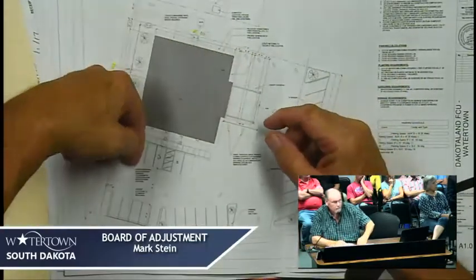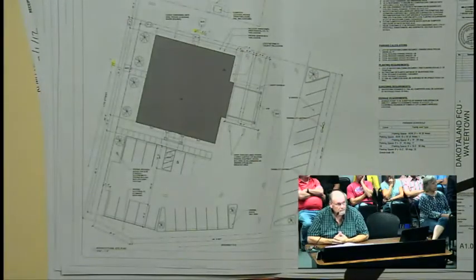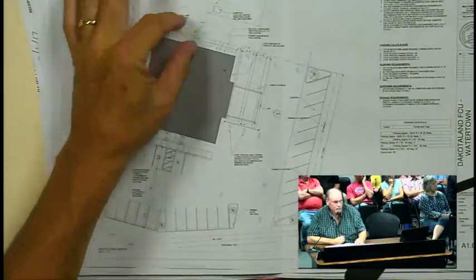Ken, if I understand correctly, the building size changed and the building location changed slightly on this property. Well, the location only changed because the building grew 1 foot in both directions. The original setbacks are not changed. It went further to the east by a foot, and further to the south by a foot. The setbacks that were requested before it was granted have not changed.